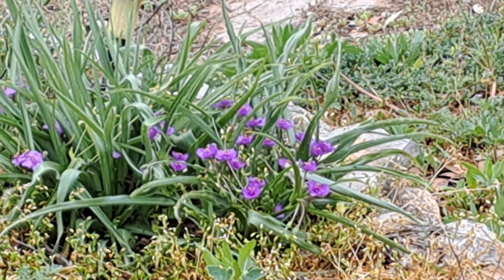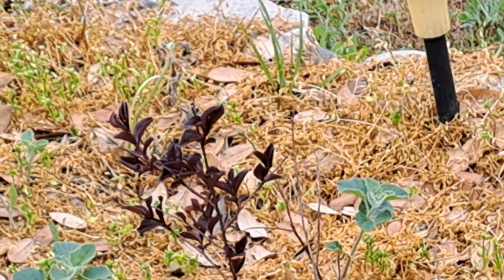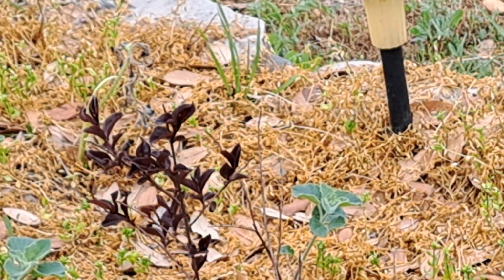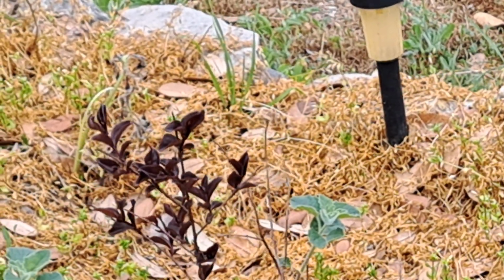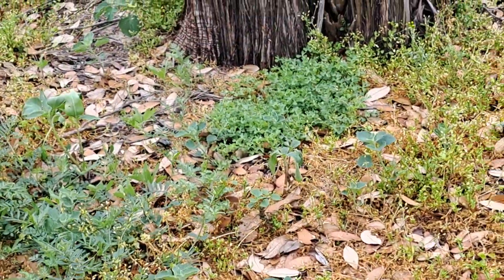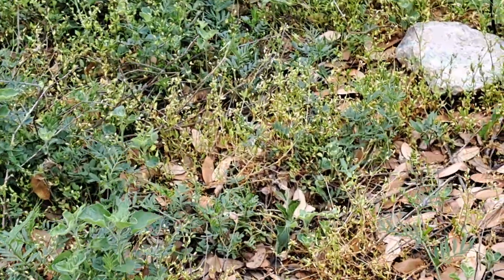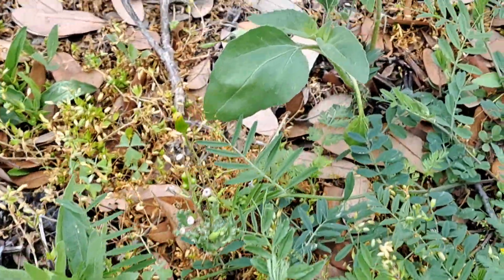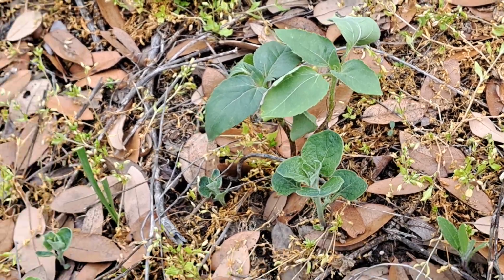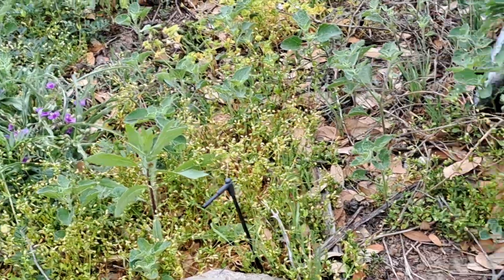Isn't that pretty? Got another crepe myrtle right there. It's one that has the dark leaves on it, and I can't remember the name of it. It doesn't have the green looking leaves like some of them do. But I've got my sunflowers. Yeah, most of the sunflowers that I transplanted look like they're going to make it.